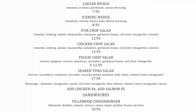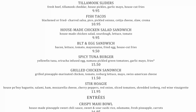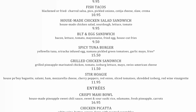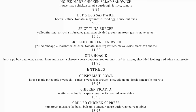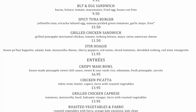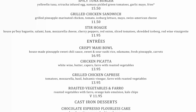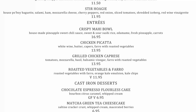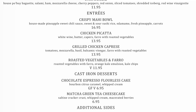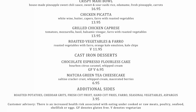And then we have sandwiches: Tillamook cheeseburger, fried green tomato burger, plant-based burger, Tillamook sliders, fish tacos, house-made chicken salad sandwich, BLT and egg sandwich, spicy tuna burger, grilled chicken sandwich, stir hoagie. Entrees: crispy mahi bowl, chicken piccata, grilled chicken caprese, roasted vegetables and farro, cast iron. Desserts: chocolate espresso flourless cake, matcha green tea cheesecake. And then we have sides of roasted potatoes, cheddar grits, fresh cut fruit, hand cut fries, farro, seasonal vegetables, and asparagus.